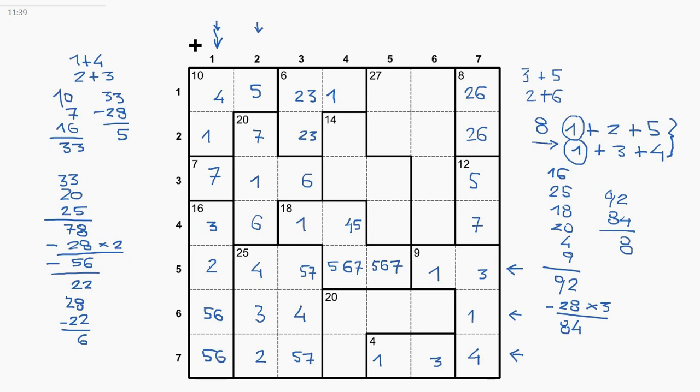And the remaining 3 numbers in one cell in row number 7 are 5, 6, and 7. Okay, what now? Let's have a look at rows number 3 and number 4. What can be done here?